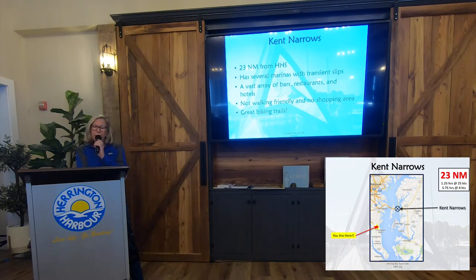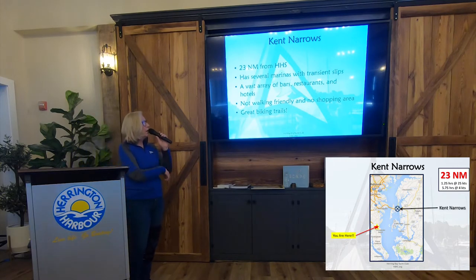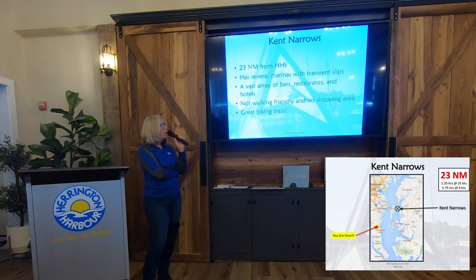There's a Chesapeake Heritage Visitor Center, where they have maps of biking and hiking in the area. There's a tower there that you can go up and look at the panoramic view of the area. That is located on the west bank, northwest bank of Kent Narrows, next to the yacht yard. There's great biking trails there.